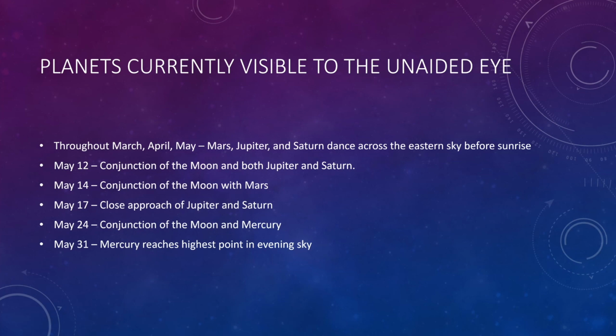On the 17th, Jupiter and Saturn will be fairly close to each other in the sky. The 24th, there'll be a conjunction of the moon and Mercury. And again, Mercury's only in the evening sky for a few evenings. Hopefully you'll have a good clear sky and be able to try to find this thing on your own. On the 31st of this month will be the highest point in the sky, where you can see Mercury as high as it will be. And actually, I'll probably be doing something here with some other software in just a little bit to explain that.